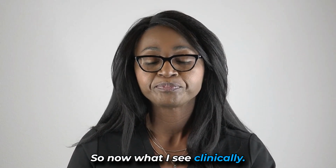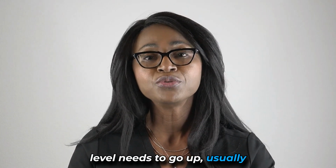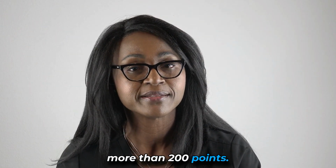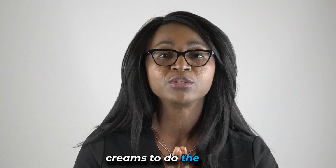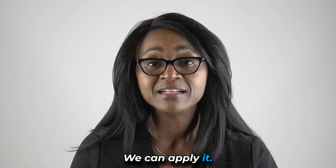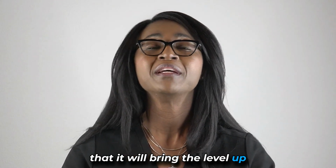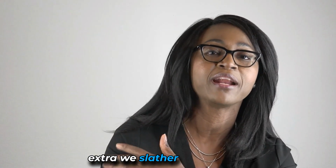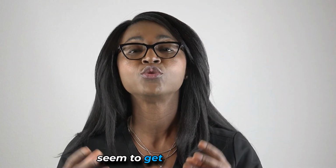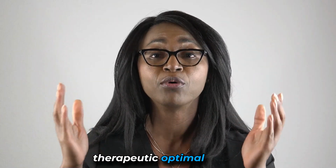So now, what I see clinically is that when the testosterone level needs to go up, usually more than 200 points, it's hard to get these topical creams to do the trick. We can apply it, but a lot of times we find that it will bring the level up 200-300 points, and for some reason, no matter how much extra we slather on, we can't seem to get it to what we want, which is the therapeutic optimal range.